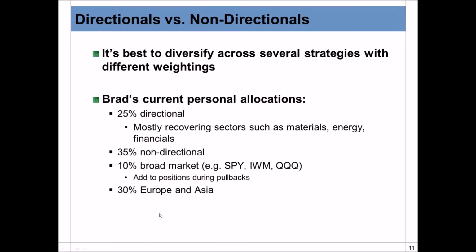30% also I'm pushing to Europe and Asia, and a lot of institutional money has been doing that for the last several months. Again, our markets are expensive, so most people are going where the quantitative easing is, where the Federal Reserve is active, and where the economies are at least where the markets are not as expensive.